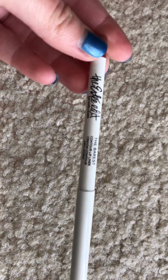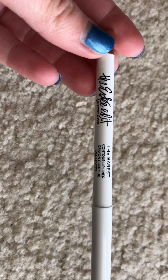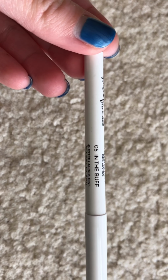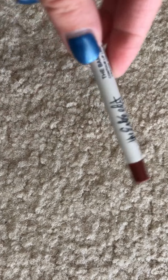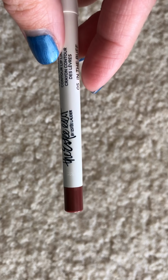So I just showed you that so you could see the box it came in. So I'm going to go ahead and show you. This is the Estee Edit the Barest Contour Lip Liner in the color 05 in the Buff. And I'm not going to open it up because it's hard for me to open stuff up, but it's that brown color. Well, actually, maybe I can. Yeah, I can open it. It's really hard for you to see, though, on camera. Yeah, it's not going to focus.